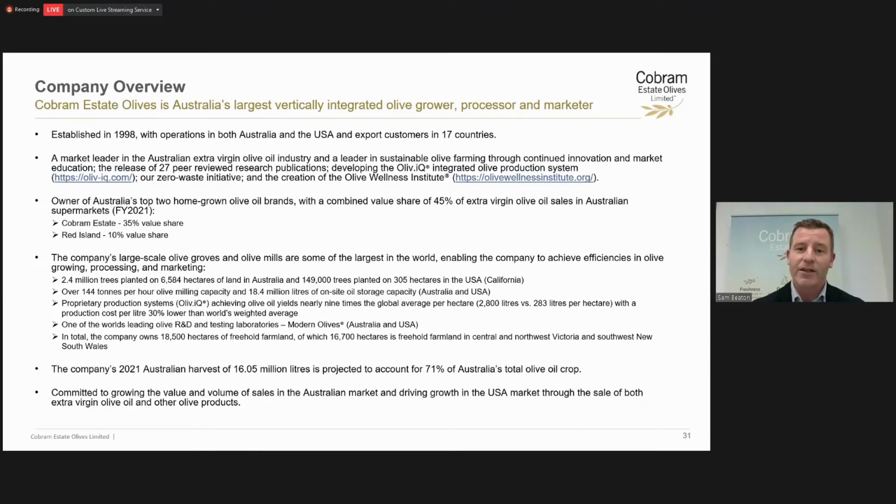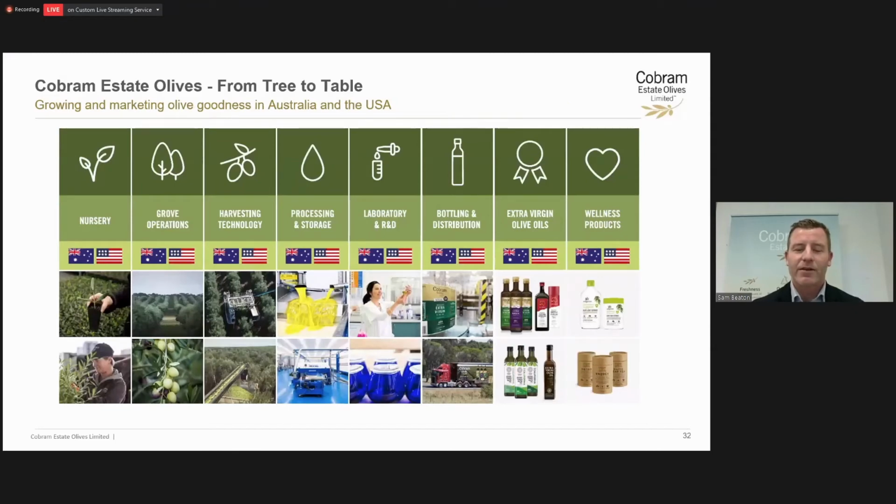In the USA, we're also vertically integrated. We have just over 300 hectares of our own groves. We have a processing plant, storage facility, bottling line, laboratory, and a sales and marketing function. And we've really seen strong growth in sales, particularly in the last 2 years in the USA, where we have packaged goods sales over $30 million. This is really a chart just demonstrating our vertical integration, which I've talked through, but we have full vertical integration in both our Australian and USA operations, right from the nursery through to the consumer or supermarket shelf.